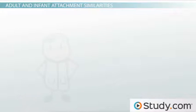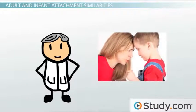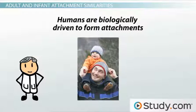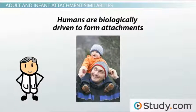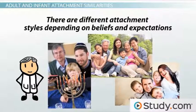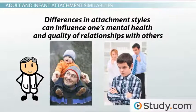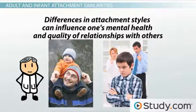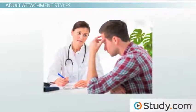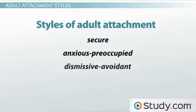Given the similarities, researchers offered the following assumptions regarding attachment that apply to adult attachment or infant-parent attachment. First, humans are biologically driven to form attachments with others, and these attachments are formed through learning experiences. Second, there are different attachment styles depending on the beliefs and expectations people have about their relationships. And third, differences in attachment styles can influence one's mental health and quality of relationships with others. Researchers identified 4 types of attachment styles among adults: secure, anxious preoccupied, dismissive avoidant, and fearful avoidant. These styles parallel infant attachment styles covered in depth in a previous lesson.